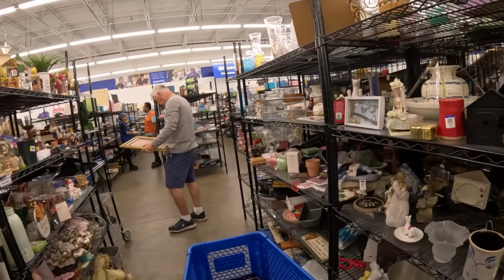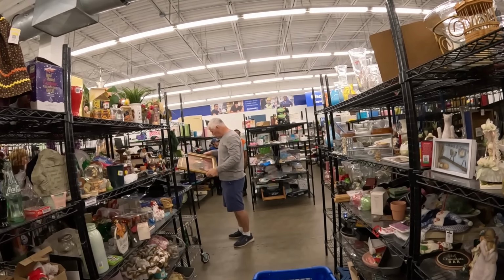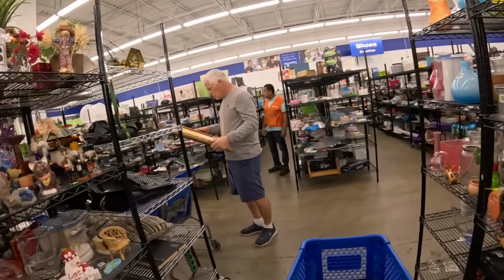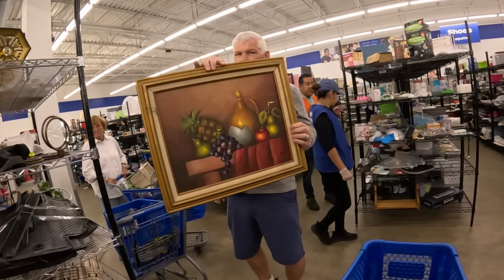What? My husband is looking at artwork. I love that for him. I don't think Roger usually buys artwork. He has bought a few prints in his day. What you looking at, honey? Oh, a still life. That's original.